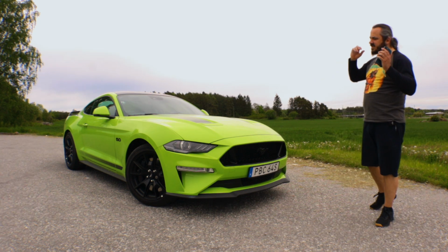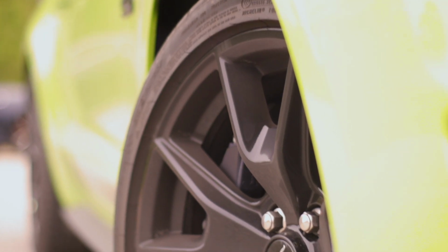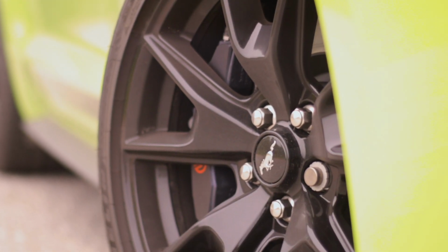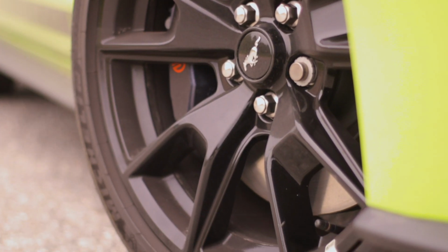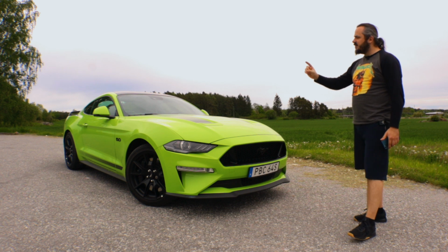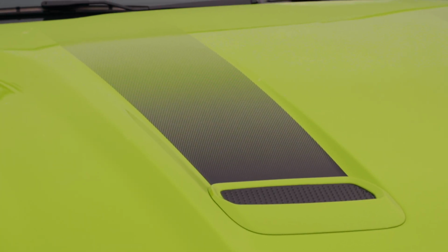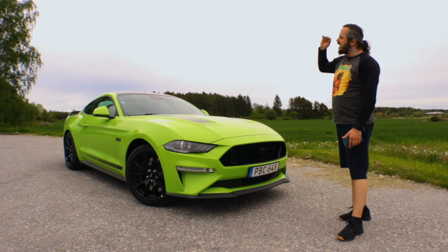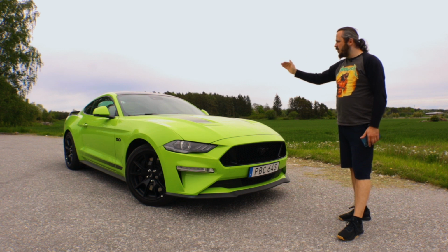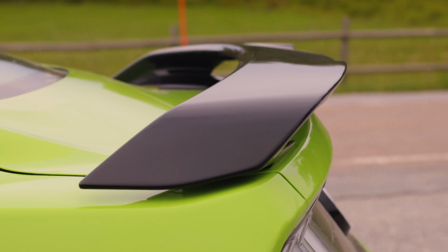Anyway, let's move on. Beside these two new colors you can choose from, you have these new 19-inch gloss black alloys wrapped in Michelin Pilot Sport 4S tires, which is quite a nice touch from Ford. And then we have these dissolving black stripes on the bonnet and on the side of the car. And finally, we have the gloss black roof and that quite nice optional boot spoiler.